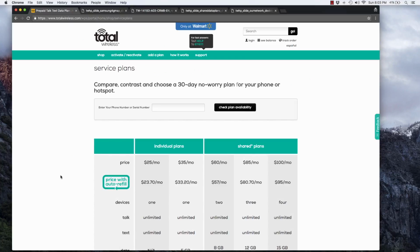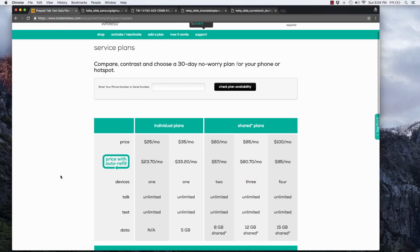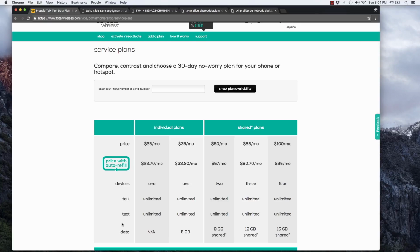All right, you can see here that they have a very nice clear table describing the plans. And immediately we can see that they have individual plans and shared plans. Down the left-hand side, they list all the features of the plan. So for the individual plans, there's a $25 a month plan. They also show the price is $23.70 with the auto refill discount. So that's nice. They're showing the discount. That's for 1 device, unlimited talk, unlimited text, but no data.